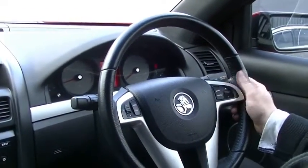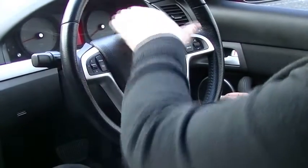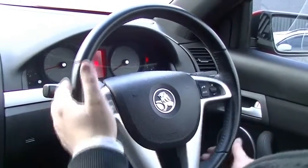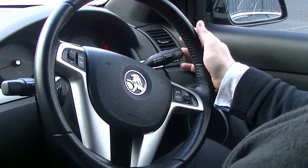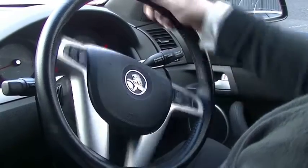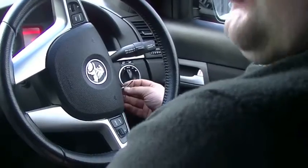On the right hand side we have our volume, phone, mute. On the left side we've got our trip computer which adjusts the center screen there. Most people just leave it on the digital speeder because it's easier. On the left, wiper controls of course. On the right, we've got our indicators and cruise control. Push the button there to turn it on or off, probably just leave it on, and then up and down to adjust it. Behind there, you'll notice we've got one key for this car as well as a little key, probably for the fuel door.